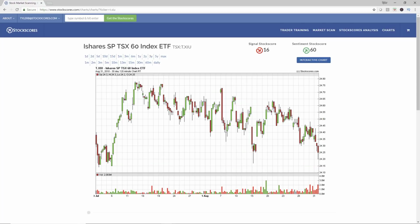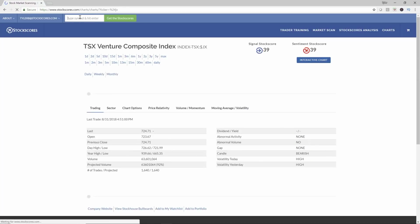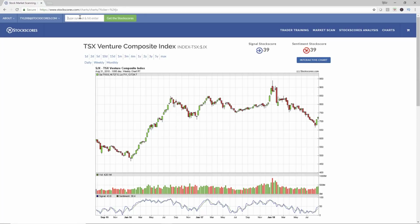On to the TSX Venture, which is symbol $JX for the index for the TSX Venture. And the TSX Venture has not done great in the last number of months, but as I talked about last week, it showed a little bit of sign of life driven by the cannabis sector, which caught some bids and moved higher. And we continued a little bit higher this week. We're coming off of the lows.